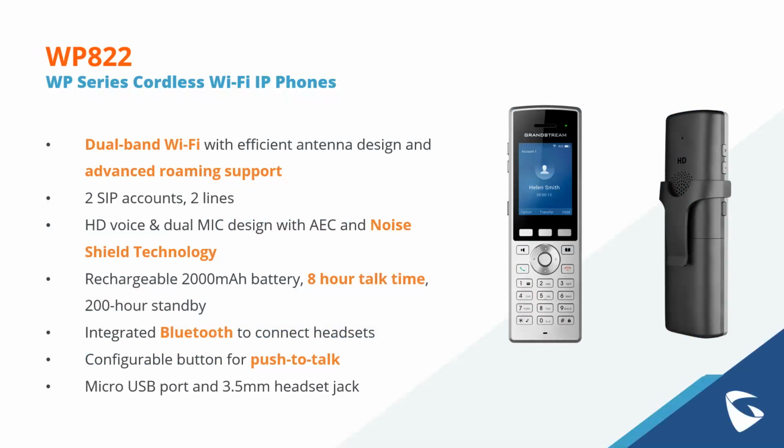So with the 820, you had about a 7.5 hour talk time, 150 hour standby time. With this one, it's 8 hours of talk time with 200 hours of standby. But similar as far as specs go: two SIP accounts, two lines, integrated Bluetooth, push to talk, micro USB headset jack, whole nine yards. We've really seen these 822s take over and be a drop-in replacement to your deployments.